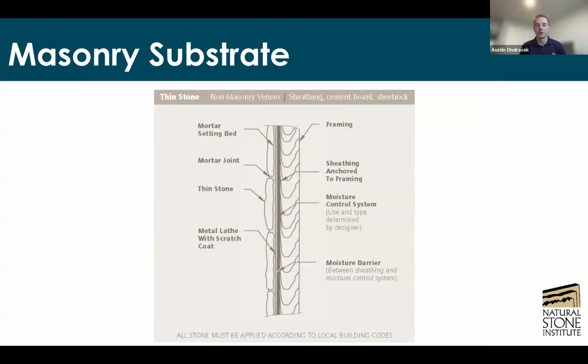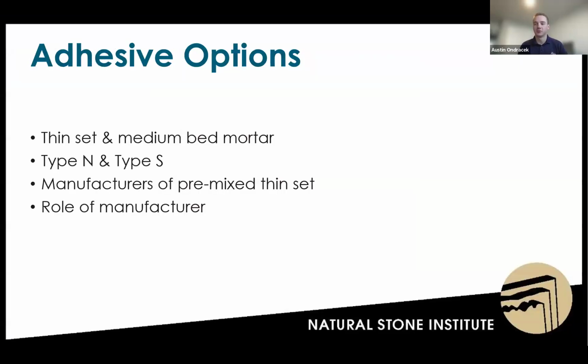This can just help give you a good framework when, in this case, installing a thin stone or a thin veneer, how to install it properly, and how to make sure that natural stone that you spec for a project looks beautiful and stays there for many, many years to come. And just kind of some of the adhesive options that can go into that photo.